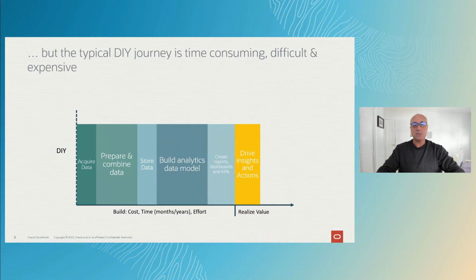Only then, after months or years of effort and expense, can actionable insights finally start to be realized by the business. As you can see, the DIY approach is often a very costly and time-consuming effort that results in a lag between what the business needs and what IT delivers. Getting to actionable insights often takes so long that the original business requirements may no longer even be valid, and the process has to iterate all over again, leading to even more expense, delay, and end-user frustration.